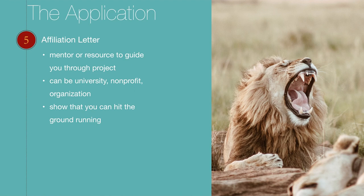If you have experience in the host country, you want to start with your personal network in the country. However, if you've never been to the country and don't have any contacts there, it doesn't mean that you can't get a strong letter of affiliation. It just takes a bit more creativity and outreach. So some tips are starting with people you know. Talk to everyone you know about what you're up to, and people will introduce you to people they know in the host country.